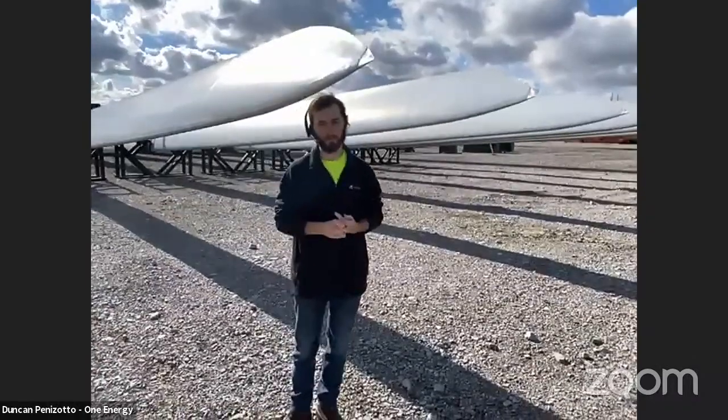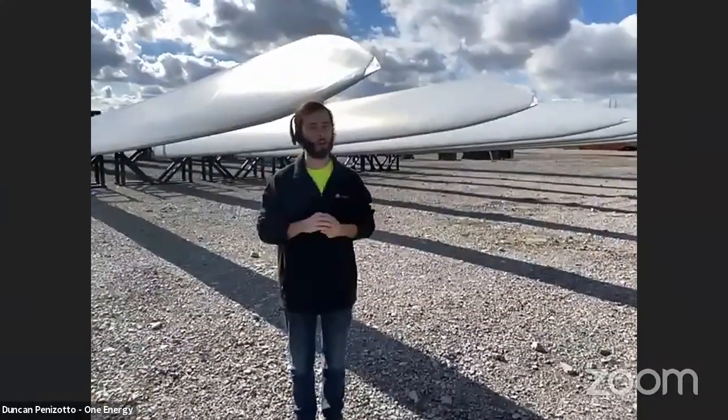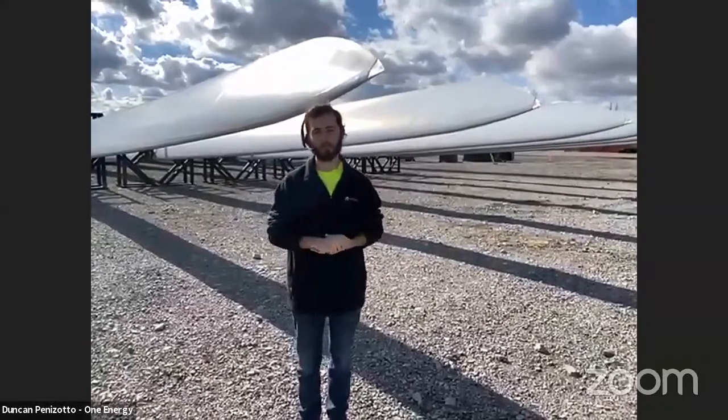Okay. And Douglas would like to know, is there a max output of each wind turbine? Yep, so each wind turbine does have a maximum power output, and that will change across turbines, but our turbines here are 1.5 megawatts. So when they reach their rated speed, that's how much power they'll be producing.